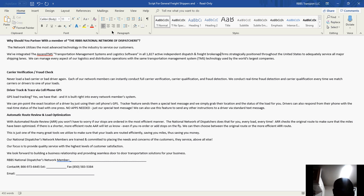Automatic route review and load optimization. With automated route review, ARR, you won't have to worry if your stops are ordered in the most effective manner. The National Network of Dispatchers does that for you. Every load, every time, ARR checks the original route to make sure that the miles have been optimized. If there is a shorter, more effective, or more efficient route, ARR will let us know, even if you reorder or add stops on the fly. We can then choose between the original route or the more efficient ARR route. This is just one of the many great tools we utilize to make sure that your loads are routed efficiently, saving you miles, thus saving you money.